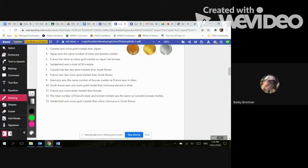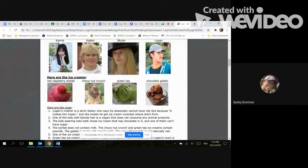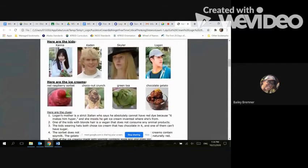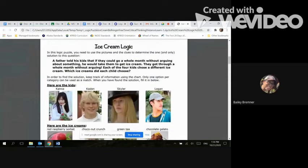So option number 1, I'm going to start with this one. Option number 1 is very similar to the one we did yesterday. So this one is the ice cream one, ice cream logic puzzle. A father told his kids that if they could go a whole month without arguing, he would get them ice cream. That might be you in your household right now if you have lots of siblings. So they got through a whole month. Woohoo! You guys can do it too, I'm sure.